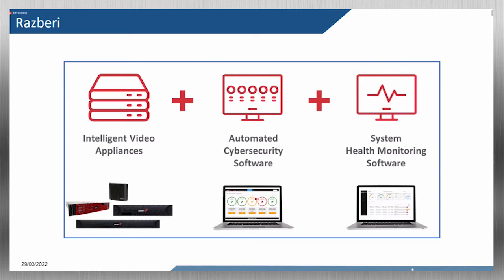All of these devices contain automated cybersecurity software, which we've called Appliance Defense and Camera Defense. They also have some very simplified, easy to use, powerful system health monitoring software.